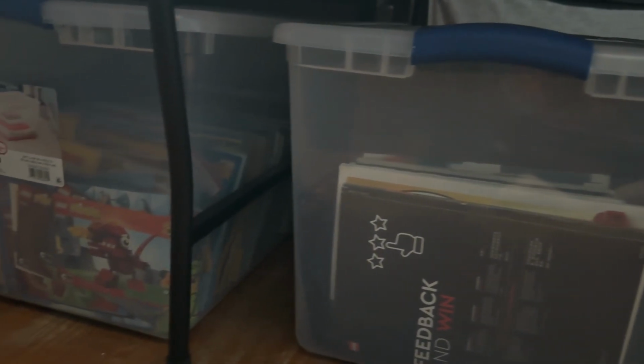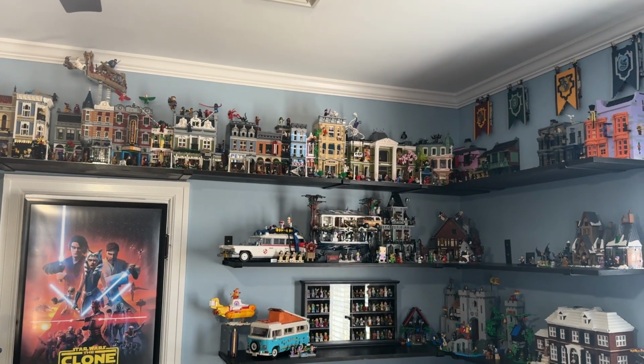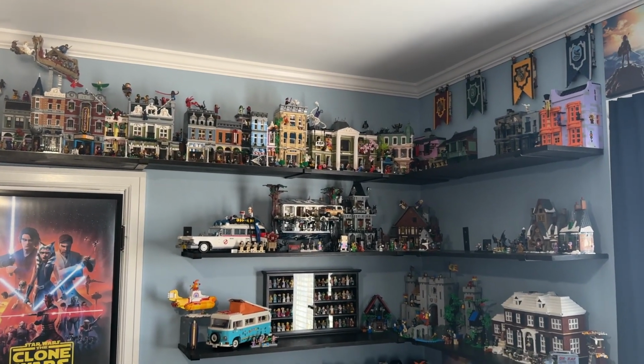It was something that was long overdue that I kept meaning to actually do, was organize my LEGO instructions, and now we have, so I'm very happy with that.